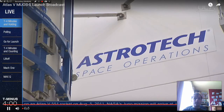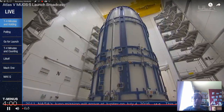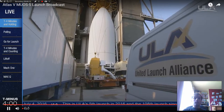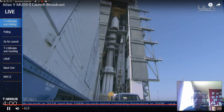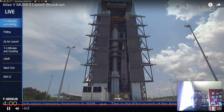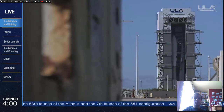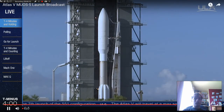Events that took place in preparation for today's launch began on June 4th when the MUOS spacecraft was encapsulated inside the payload fairing. On June 13th, the encapsulated payload was transported to the Vertical Integration Facility, or VIF, at Space Launch Complex 41, where it was mated to the Atlas V rocket. The launch countdown begins with moving the rocket from the VIF to the pad at approximately 8 a.m. yesterday. The quarter-mile trip began using 6 components to complete the 20-minute trip.